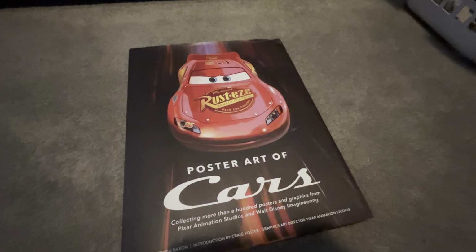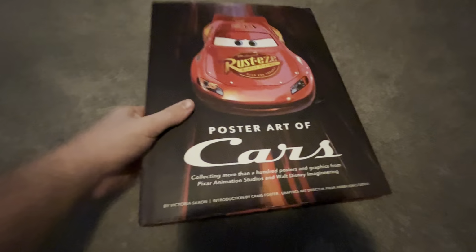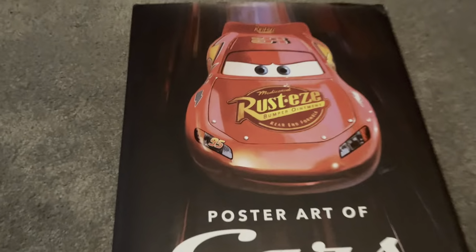Today's video we're doing something a little bit different. We are going to be going through the Poster Art of Cars book. This is a book that I don't think a whole lot of people know about, but in my opinion, in terms of all the books such as Art of Cars 3, Art of Cars 2, Art of Planes, this is probably the one with the coolest stuff in it. Not saying those other books aren't cool because they also have some absolutely tremendous stuff. But this is just packed to the brim with things that I'm sure that if you don't have this book, you probably didn't know about it.